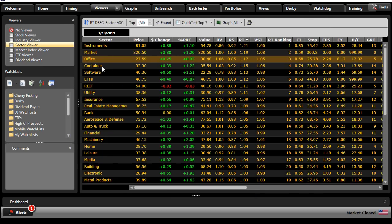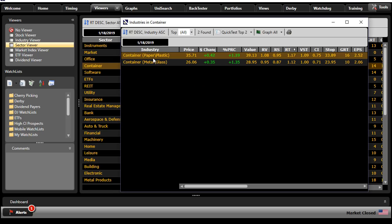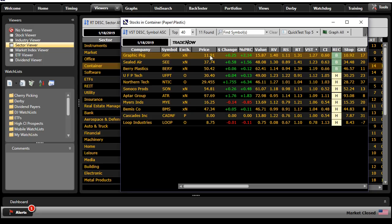Let's go to container. We'll double click on that sector. We see that there are 2 industries in that sector, also sorted by RT. Keeping in mind, fast to fast, fastest sector to the fastest industry, double clicking on the industry. These stocks are now not sorted by RT. I didn't say that before. These are sorted by our master indicator VST.